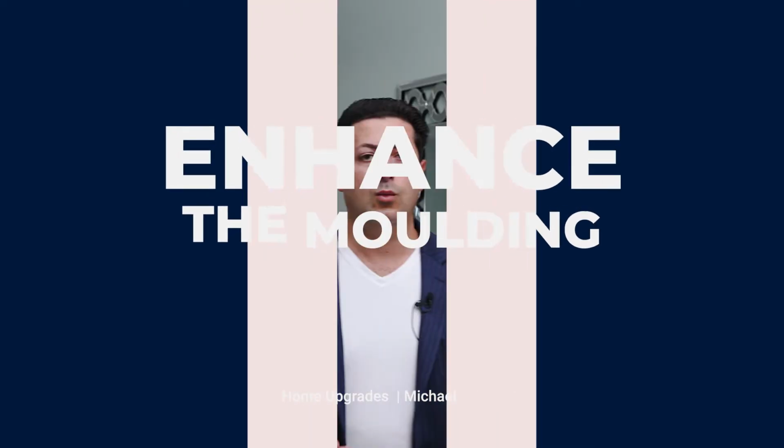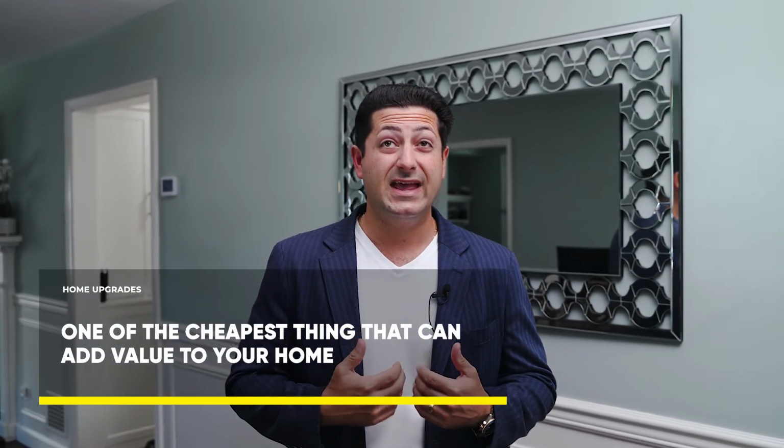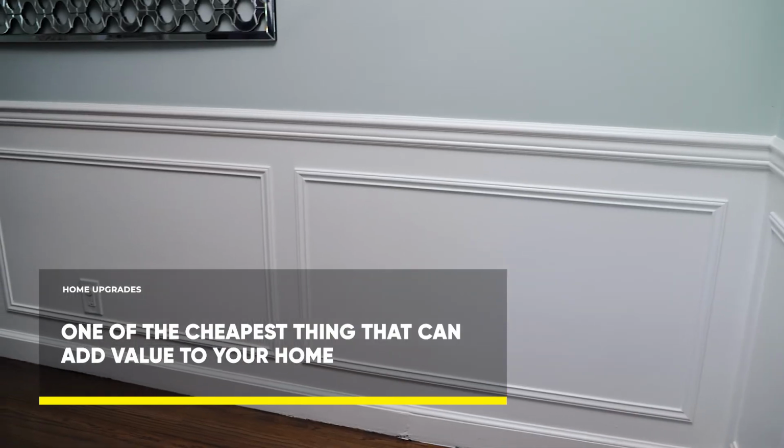One of the cheaper things that you can do to add value to the house, in my opinion, is either add crown molding or add some moldings on the wall. It just really increases the aesthetic value of the house. I don't know if you can say dollar for dollar if you're going to get more money, but when someone walks in the home and they see a really nice molding on the wall, it just enhances what they feel about the house and how they view the property. They look at it as more elegant.